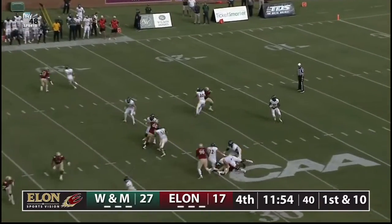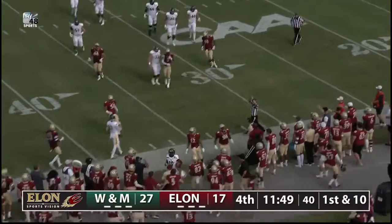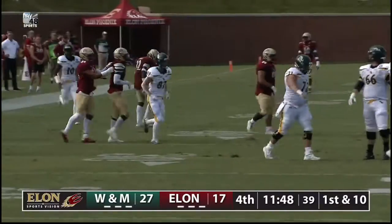27-17, Wilson the play action to Yoder. Drops back, can't find anybody, pressure coming. He'll turn the corner and then scamper out of bounds at the 34-yard line.